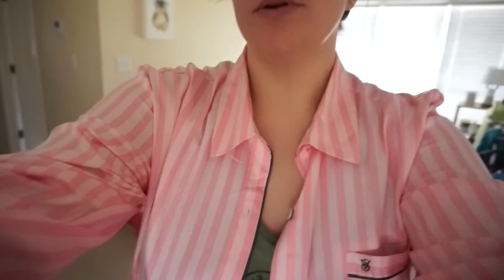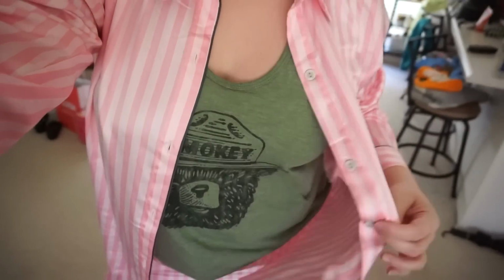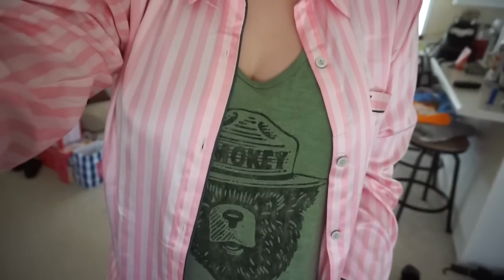I am wearing my Victoria's Secret satin pajamas. I love them, but I also paired it with my little Smokey the Bear shirt.